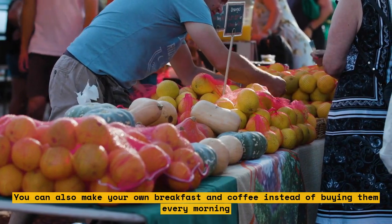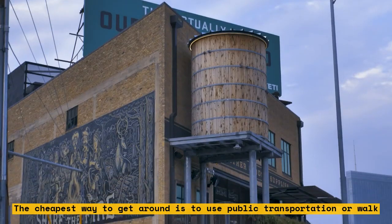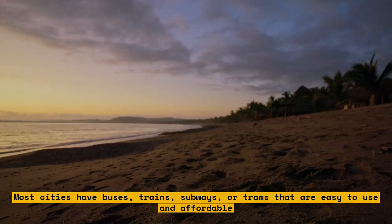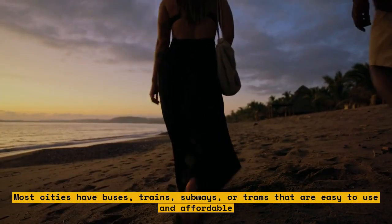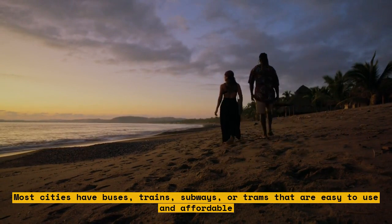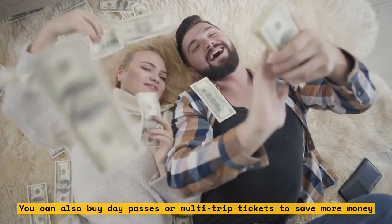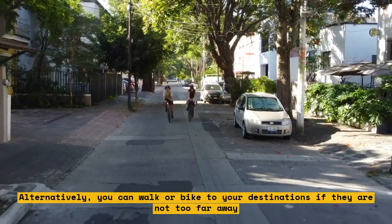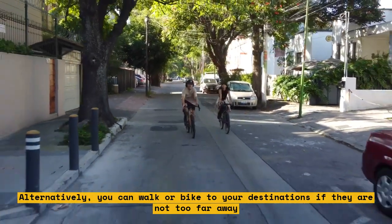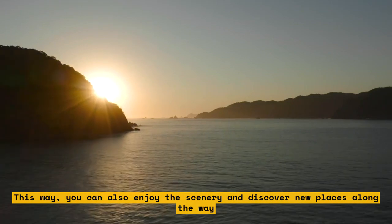Use public transportation or walk. The cheapest way to get around is to use public transportation or walk. Most cities have buses, trains, subways, or trams that are easy to use and affordable. You can also buy day passes or multi-trip tickets to save more money. Alternatively, you can walk or bike to your destinations if they are not too far away. This way, you can also enjoy the scenery and discover new places along the way.